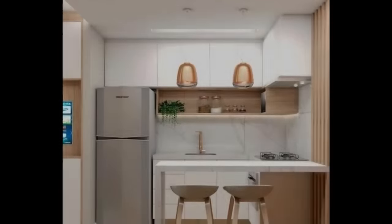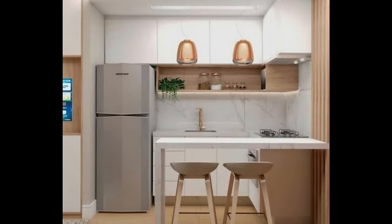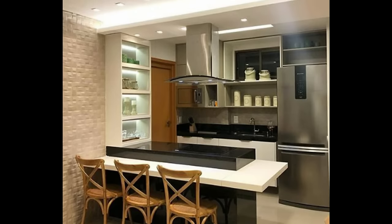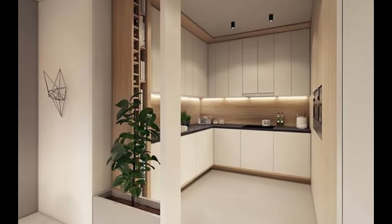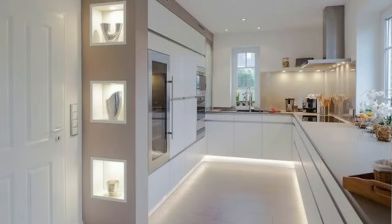Hack number five is a folding kitchen table that doubles as counter space. A folding table can provide a spot where you can prepare and eat food without taking up valuable floor space. It can also be a perfect idea for a desk that you can tuck away when you're finished working.